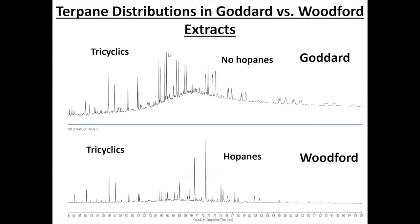Now here's the key thing though. Here we're looking at an extract from the Goddard and an extract from the Woodford. The technique used to get these two fingerprints is exactly the same. And I think even if you're not a geochemist, you can see that these are very different fingerprints. And that's telling you right away that almost certainly the Goddard has a different fingerprint than the Woodford. And this particular fingerprint, I must tell you, is a fairly unusual fingerprint on a worldwide basis. You don't see a lot of areas where rock extracts or oils are dominated only by these tricyclics. Most samples also have the hopanes present in them as well.